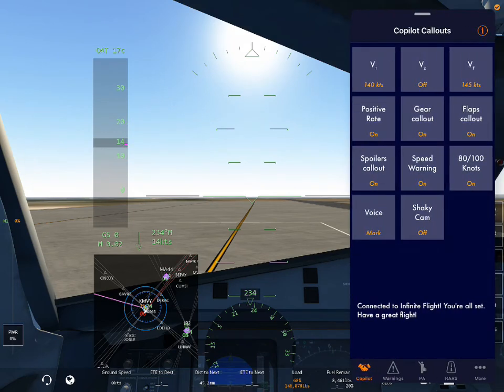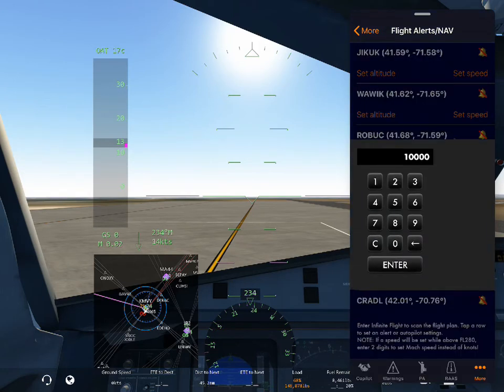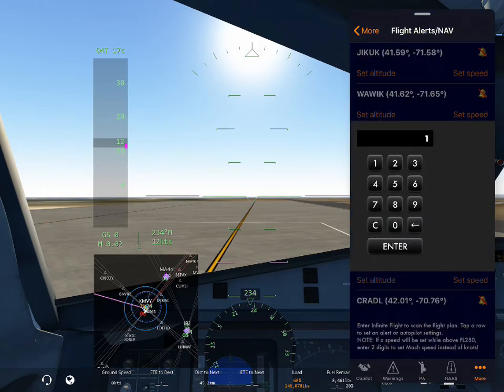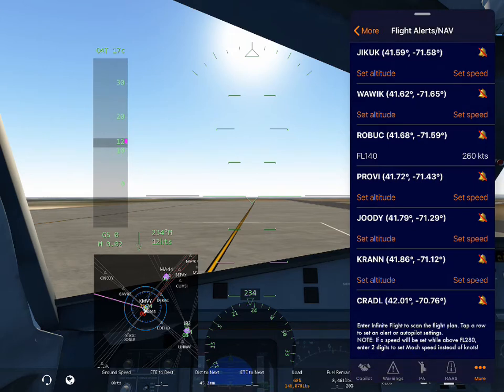I'm going to bring this in now, and just show you here. So we want Roebuck. We'll say we cross Roebuck at like 14,000 and 260. I'm going to get right up there to like 16, 18,000 just to speed it up. Provi, I'm not going to set a speed restriction.